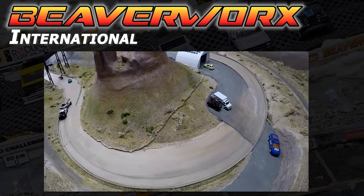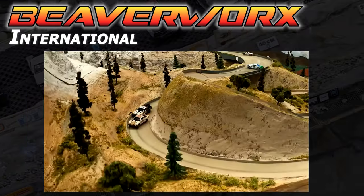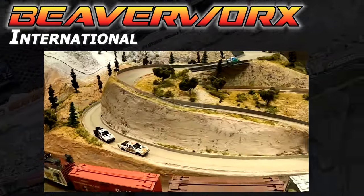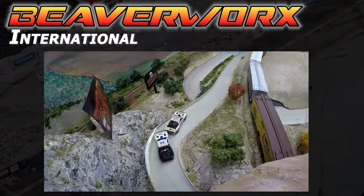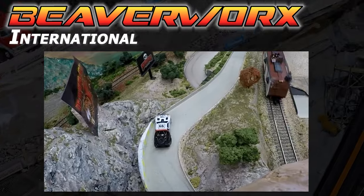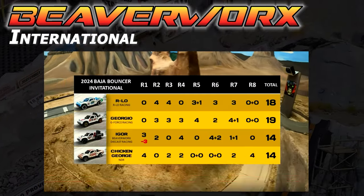Here Igor gets tied up. Another DNF. This round, everybody kind of DNF'd right here. And Igor's making a good battle for it right there. He's coming underneath the bridge. Does get enough gusto and then craps out right underneath our own advertising sign right there. Ended up with 14 points overall.